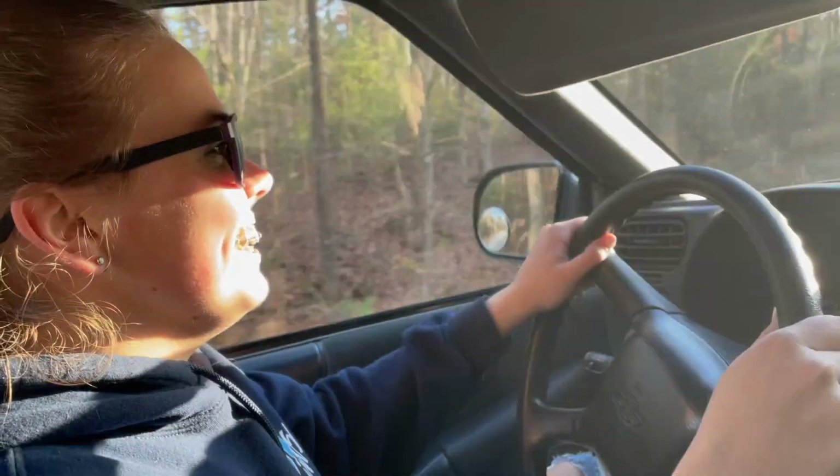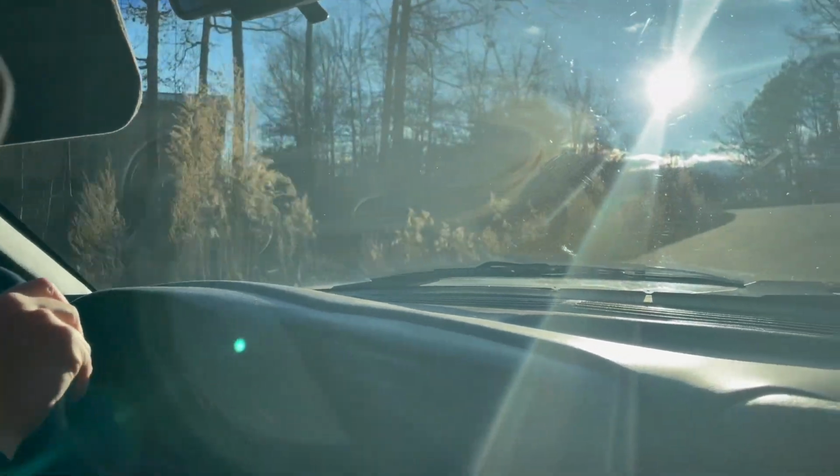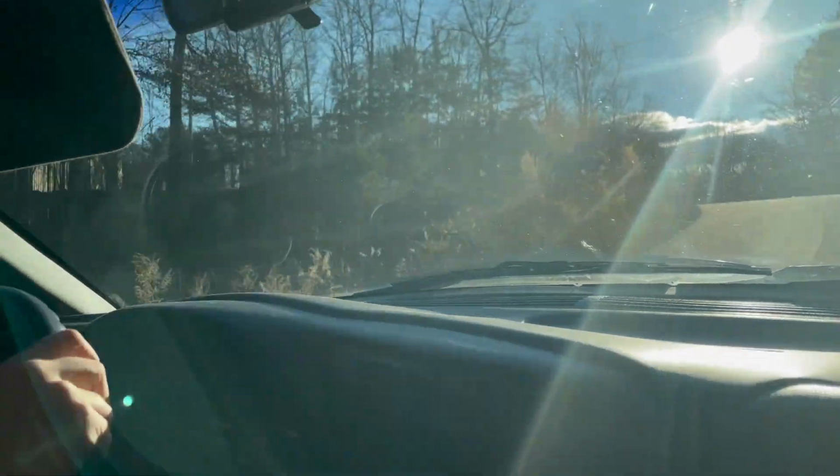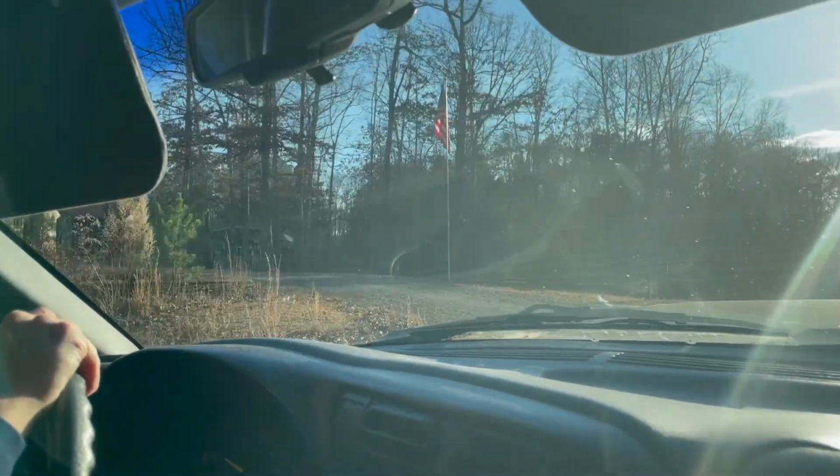Yeah. I like this truck. So here we are in Sage's S-10. She's driving it home. She gets to drive it into our driveway. Keep pulling up a little farther. Now turn in.